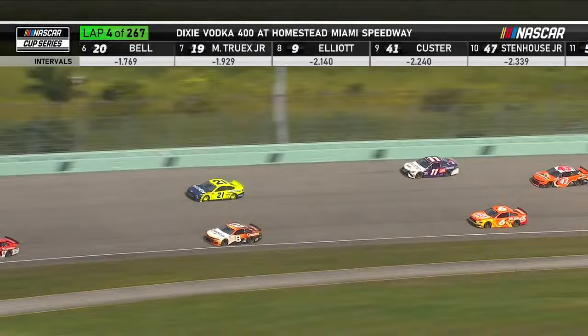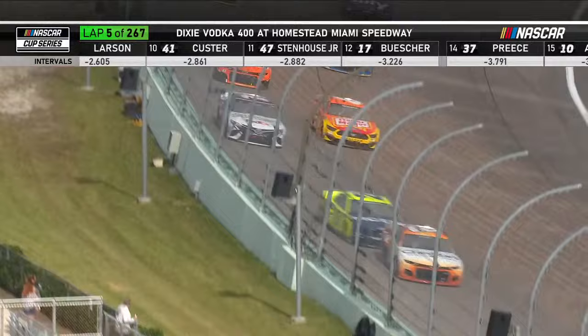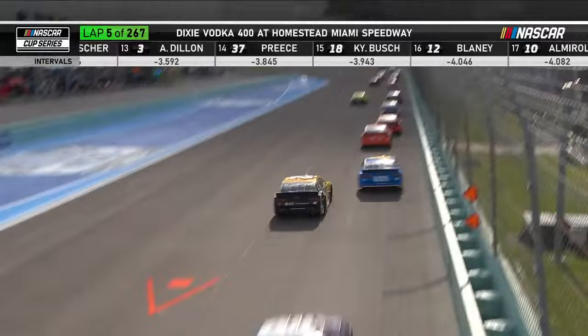Denny Hamlin up 10 positions since the start. Had to start in the back due to an unapproved adjustment after inspection. And just ahead of them, pretty nice battle going on between DiBenedetto and Tyler Reddick.